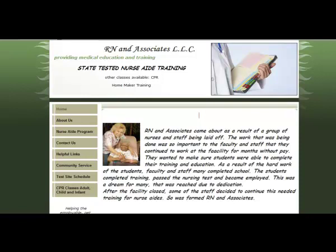Now, as you can see here, unfortunately, their old website looked like it was created in the mid-90s from a template, and frankly did not inspire any confidence for potential students. But most of all, their website was not being found online at all. So we embarked on redesigning the site from scratch and created the ability to have students register and immediately pay for the classes online. So let's take a look.